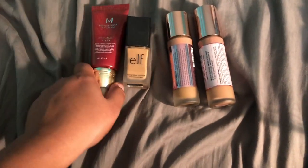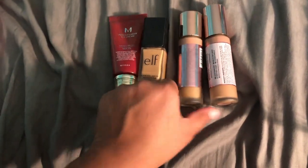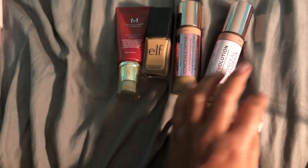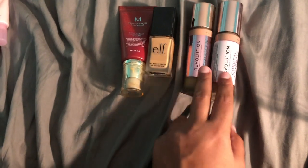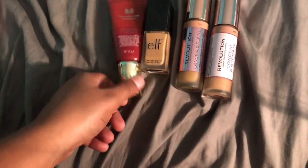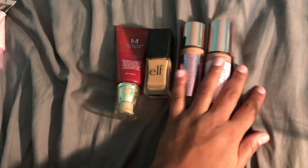And then hopefully, if I decide what to do with those foundations, I'll have 4, and I love all of these. These two are not like holy grails. Like, once I'm done with them, I won't repurchase them, but I definitely would use them up. These two are definitely holy grails. I love them both. So yeah, I'm happy with this.